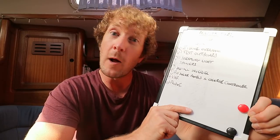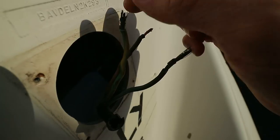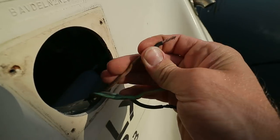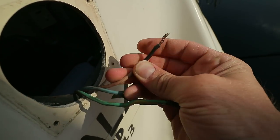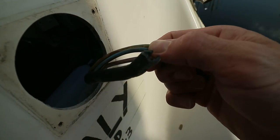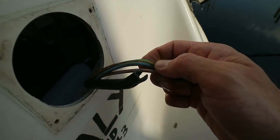There we are. Now let's crack on and get them done. I've removed the inlet and you can see the heat damage here, especially on the live cable there. You can see the insulation has been somewhat toasted. There's enough cable length in there for me to snip these back and start with some nice non-damaged insulation.